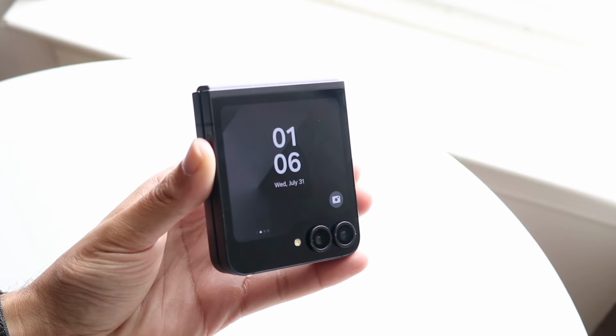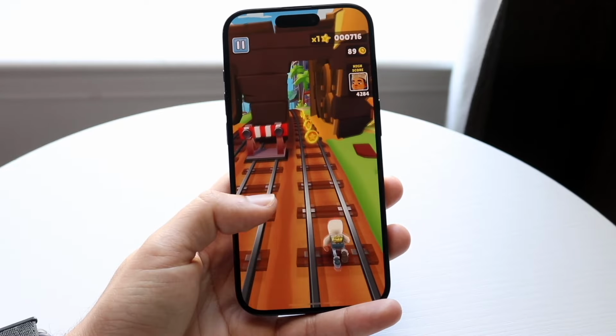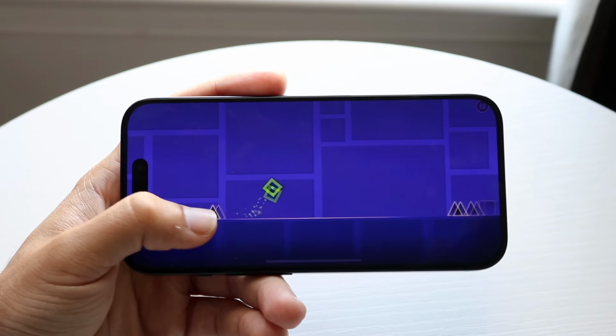I think it's a good phone. I just think it's kind of overpriced for what you're getting. And it just doesn't make a lot of sense to buy a phone like that when you can buy a phone like the iPhone 15 Pro for cheaper. So that's what makes a lot more sense for me. In terms of that, that kind of covers it.